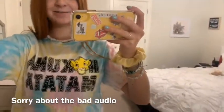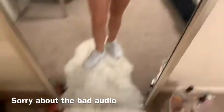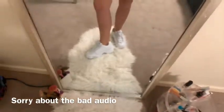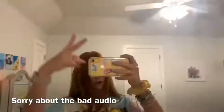And this is my outfit. Then we have some black shorts, which are just from Lululemon. And then we have my Fila shoes. And we have a yellow scrunchie to kind of match the yellow on the shirt.